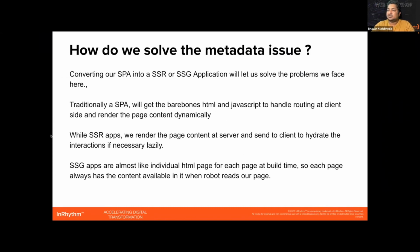And in simple terms, in SSR applications, we send the bare minimum content to the client, and the client will render that content and metadata, and the rest of the application is hydrated lazily. And in SSG applications, all these independent pages are almost like independent HTML pages that are generated. A lot of applications do this. Next does this, and even frameworks like Gatsby do this. So the metadata issue should be solved just by converting into a server-side rendered or server-side generated application.